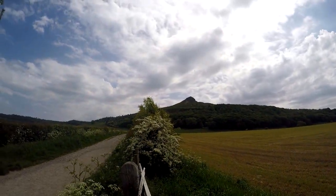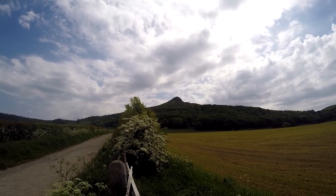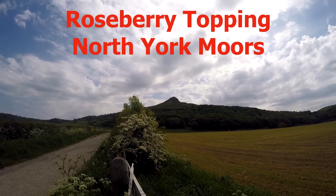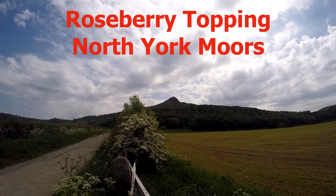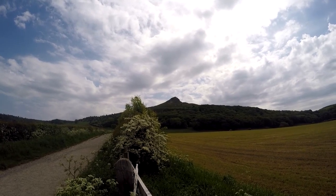And that point up there, which is 1,000 feet above sea level. So ideally I've got my water with me. I'll be drinking plenty of water all the way up there and we'll get some great views going up.